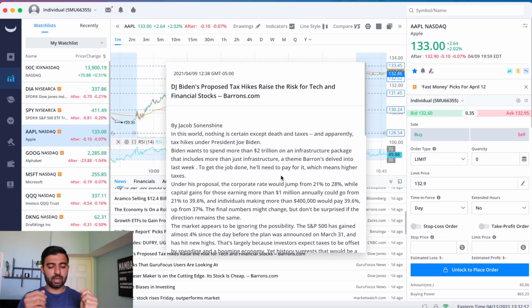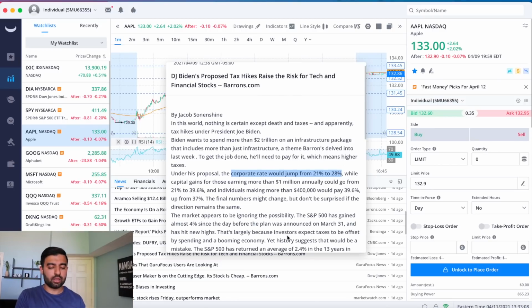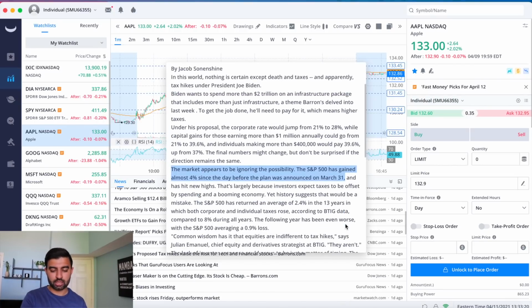And that is that if the corporate rate were to go up from 21 to 28, obviously companies would have lower earnings post-tax, right? But the market is currently ignoring this possibility because the S&P has gained 4% since the plan was announced on March 31st. So the S&P is doing super well, making all-time highs. So that's just something to keep in the back of your mind.